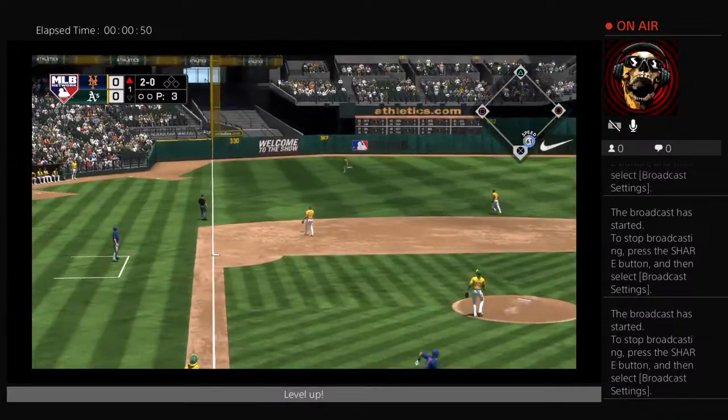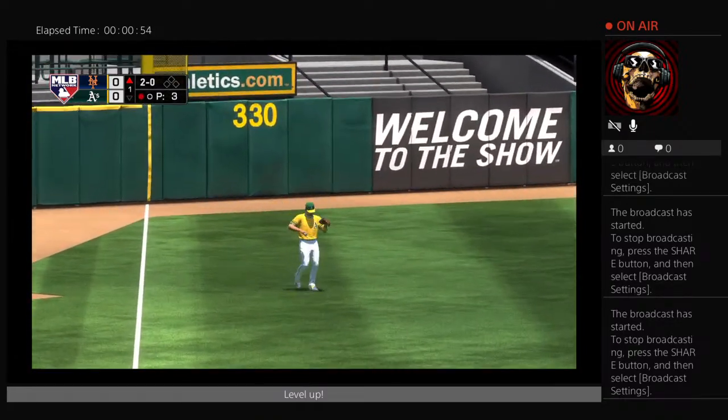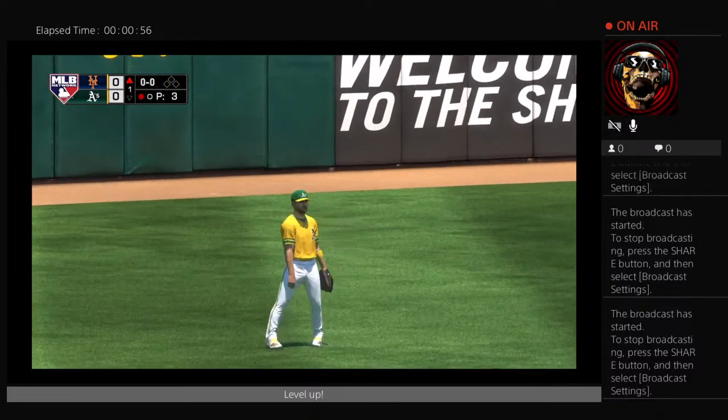Goes the other way with it as this is in the air down the line in left. Laureano moves over near the line as he puts it away for the first out of the inning.